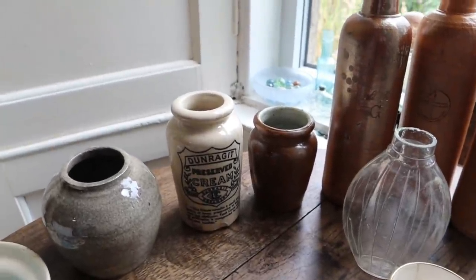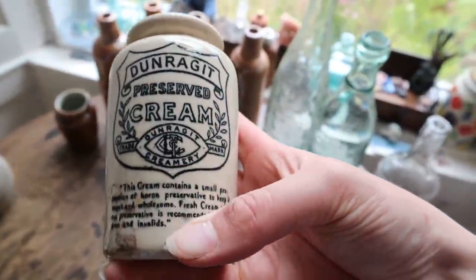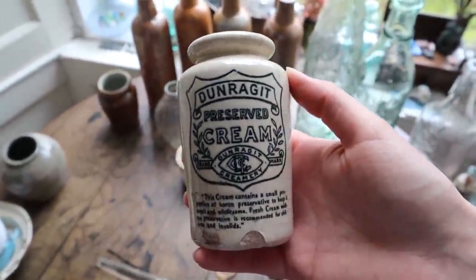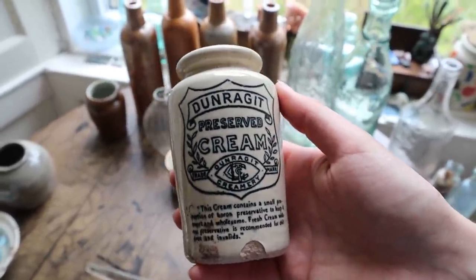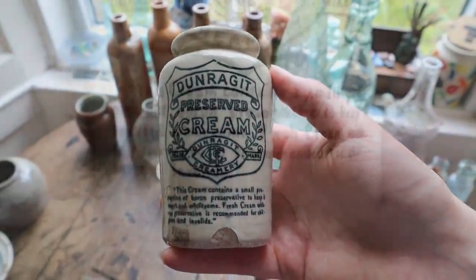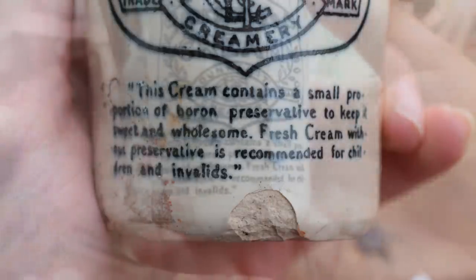Okay, and our second cream jar down here is this beautiful transfer pictorial. And it says, I think it's pronounced Dunraggett, could be Dunraggett, so excuse my pronunciation if it's wrong. But it's preserved cream, and at the bottom it says, this cream contains a small proportion of boron preservative to keep it sweet and wholesome. Fresh cream without preservative is recommended for children and invalids.